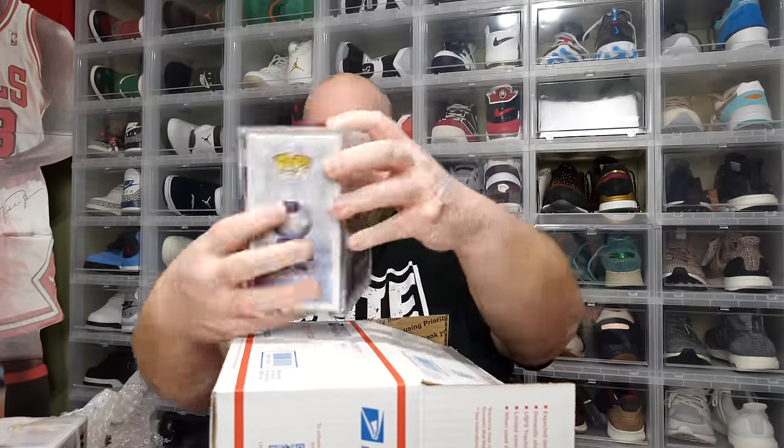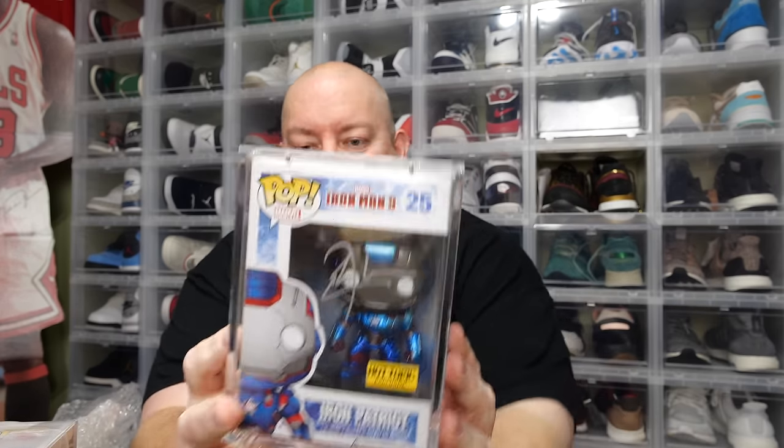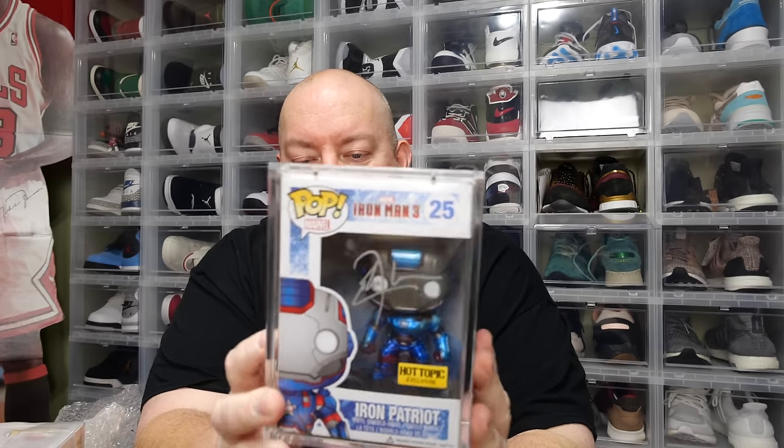What do we got? Ooh, Iron Patriot. Ooh, actually, I saw it has a JSA sticker on it. This is autographed, too. Who signed it? Is it Don Cheadle? It is Don Cheadle. That's nice. That is signed by Don Cheadle. How cool is that?